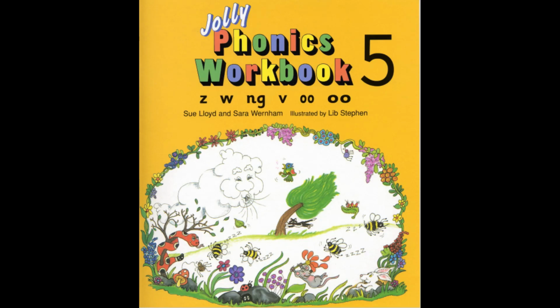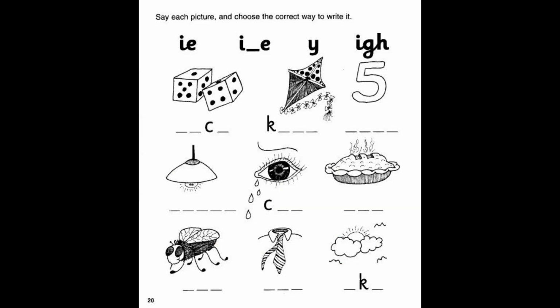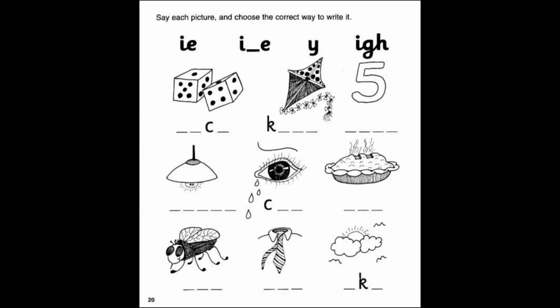Hi everyone, welcome back. Today we are going to do Jolly Phonics Workbook number 5, page number 20. So get your pencil, get ready, and let's get started. All right, let's see what we need to do today.